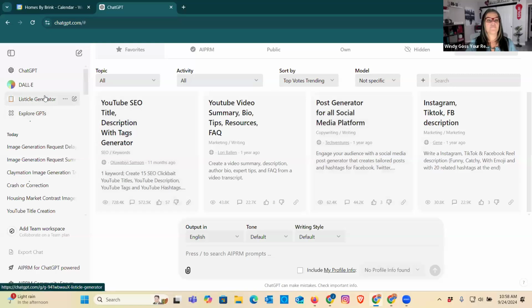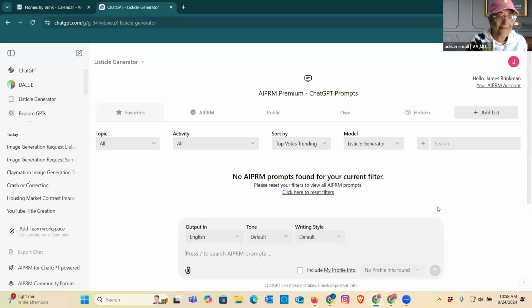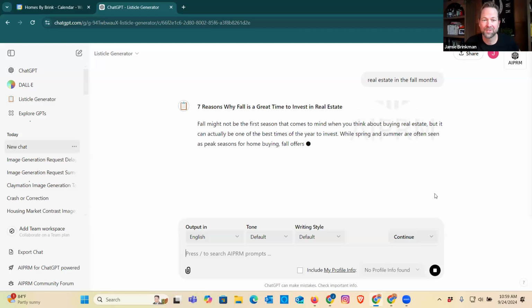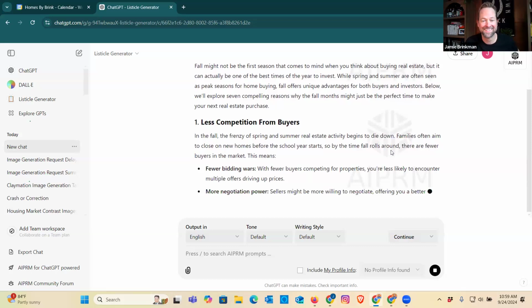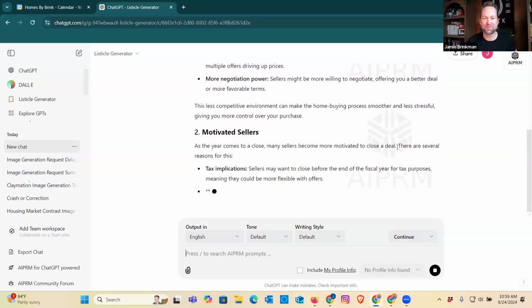I have 2 minutes. You want me to show you this listicle thing? Yes. Okay, so I ran across this last night. Listicle generator. Cool. Let's say, what the listicle generator does, real estate in the fall months. That's what I did. It creates blog posts for you. All you type is a subject and the whole thing just spits out.